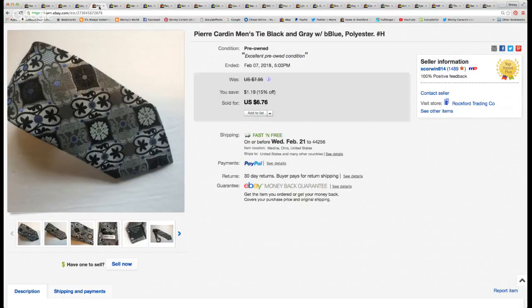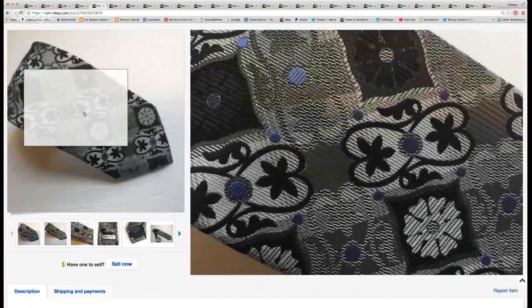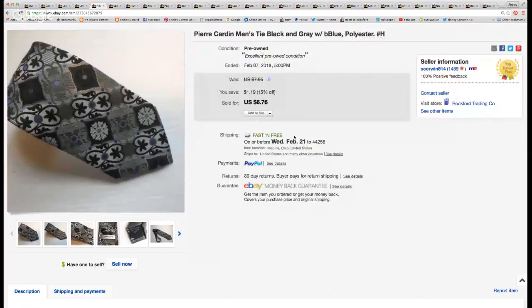Here's that Pierre Cardin black and white tie. It looks like gray and white. It's gray and white, or black and white. Black and gray. I'll get this right yet. It had a little bit of blue in there that you can't see too. There it is. Anyway, I sold it for $6.76, and it went free shipping. That was another thing I hadn't changed. And this man was really happy with this tie. He wrote me a nice feedback that it goes perfectly with his new suit. So I get some really nice feedbacks from people, which makes me feel really good.